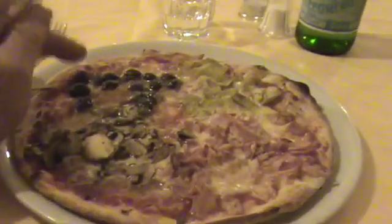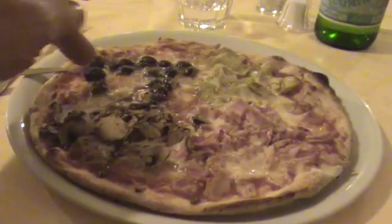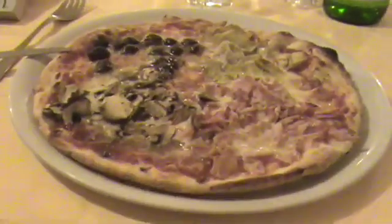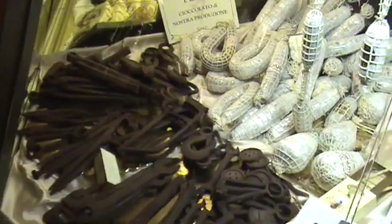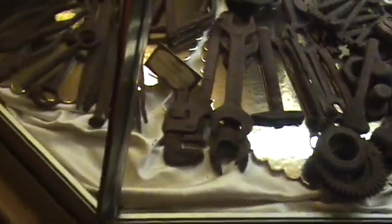And this is olives, artichokes, mushrooms, and ham. And notice it's in sectors rather than spread about. A little twist on chocolate. Here, chocolate keys, tools.